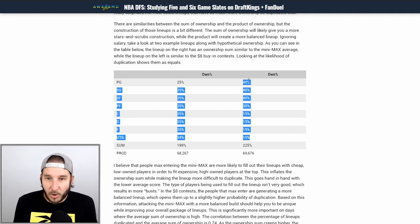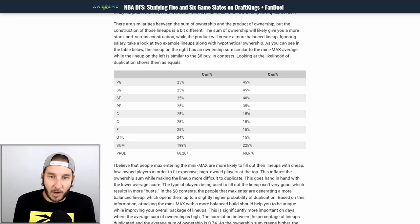You're getting that higher overall ownership in this column on the right. You know, a 45% owned guy to a 40% owned guy, and then you're grabbing a bunch of like 15%ers. So your grand total of ownership is higher than it would be if you built a fully balanced lineup like I'm showing here on the left. However, the likelihood of it being duplicated is essentially the same. So you're getting all of this extra ownership, but you're just as likely to be duped with each one of these lineups.